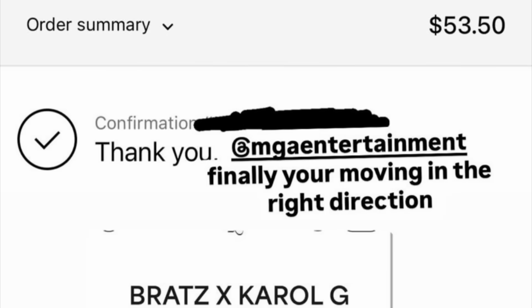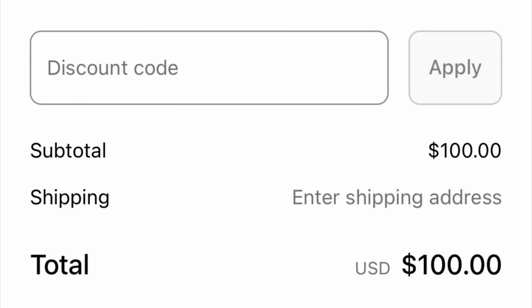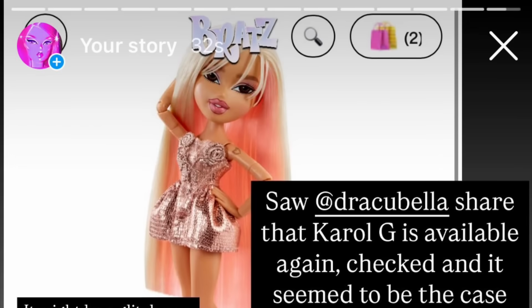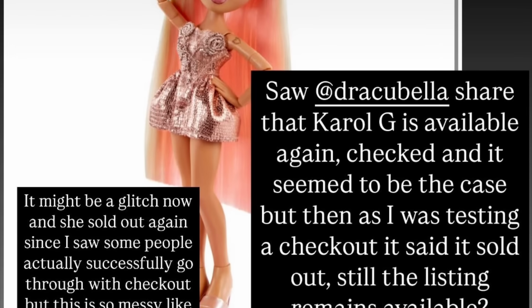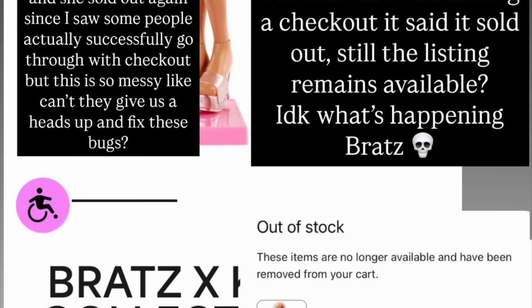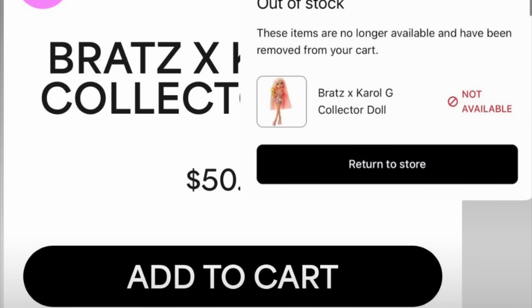I don't know, this just feels so bizarre to me. Can they not just tell people when these things are happening? Please. They made a huge deal about the Katie restock, and now with Karol G, they're just like, oh yeah, we just found a couple of extra Karol G dolls in the basement, so we'll just put them up for order and tell no one. Are you kidding me? Anyway, I guess it's great, and if you want her, check out the website right now.